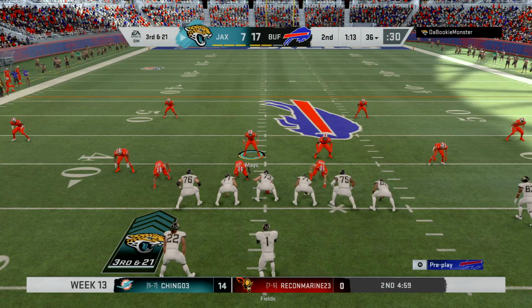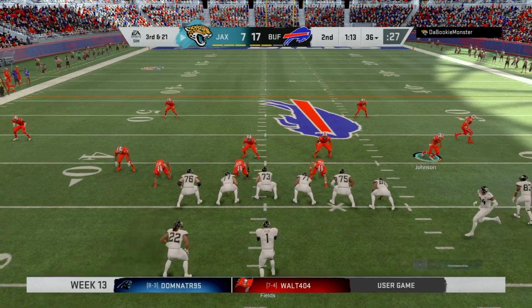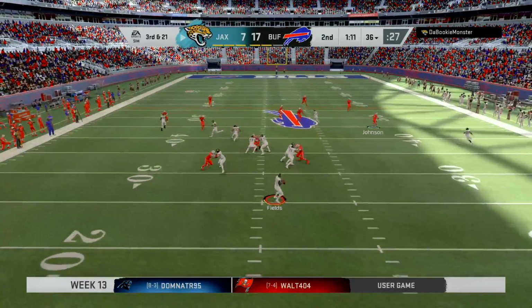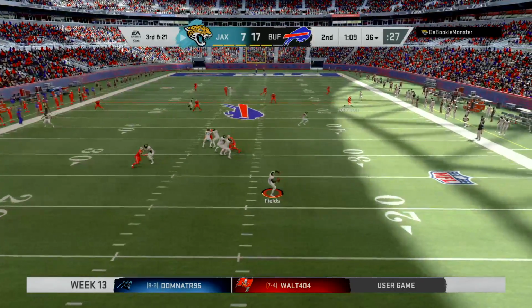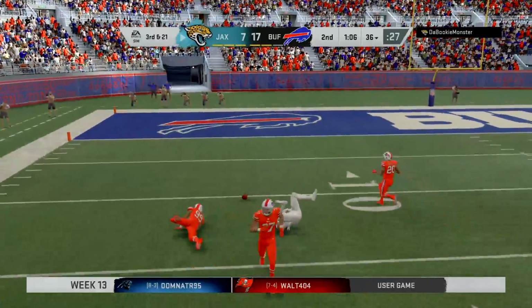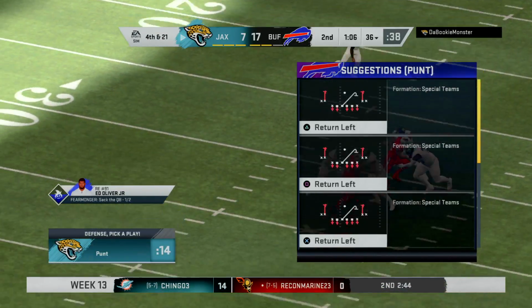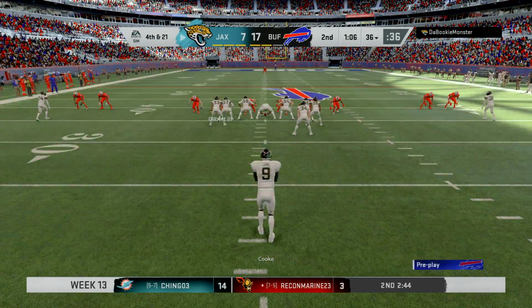Single receiver. Hey, you're on an island over. Hey, I got 83. We got it. From the gun, Fields. Airing one out for Boyd. And that will be incomplete. Well, they weren't scared to let it fly, but it falls to the ground and brings up 4th down.